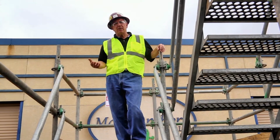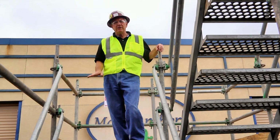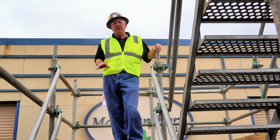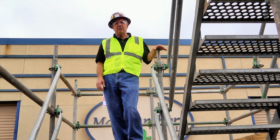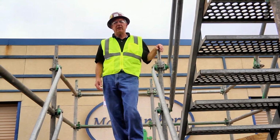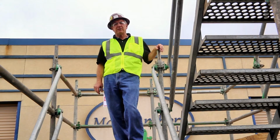OSHA says that we must protect workers from falling to a level below us when we reach a height of 10 feet. Some people actually reduce that to 6 feet. You'll find some general contractors, and as OSHA is a minimal standard, they are perfectly within their safety programs to reduce that fall distance to 6 feet.